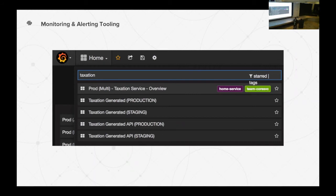But our system, as soon as the service comes up, it will call into the Grafana APIs and put the dashboard based on the latest endpoints that it has available and defined. And it will do so for the different environments that you have. So in this example, you have taxation service, not only in production, but in staging. And it also gives you 2 types of dashboards.